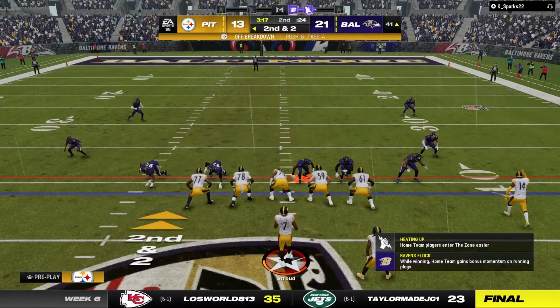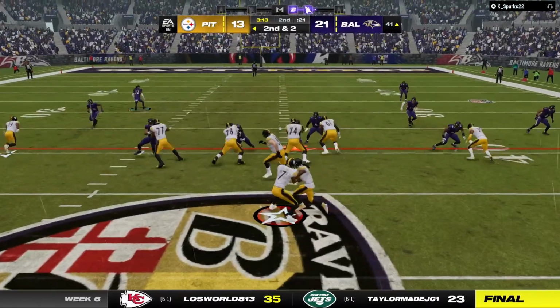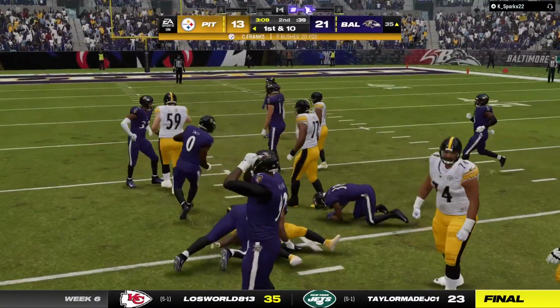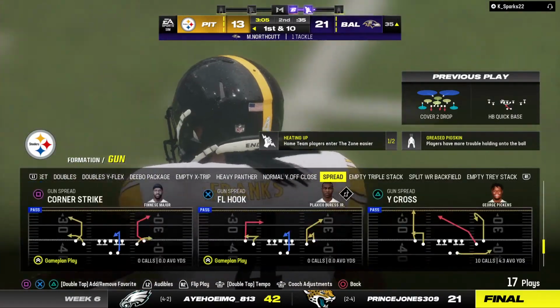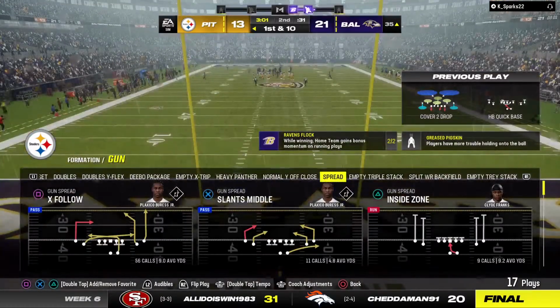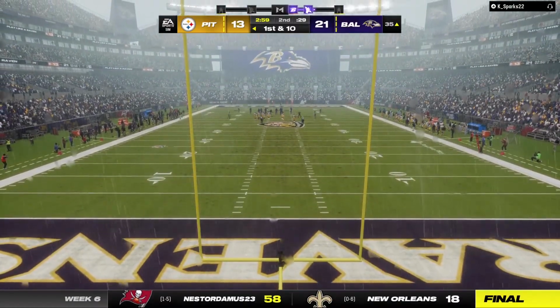Now a 2nd and 2. Now a handoff up the middle. Franks, and he'll go down here at the 35-yard line. 6 yards the pickup, and that's a 1st down. I think they like this drive a little bit better there, partner. Running game helping out, picking up some of the slack. Because remember the last drive, they went 3 and out.